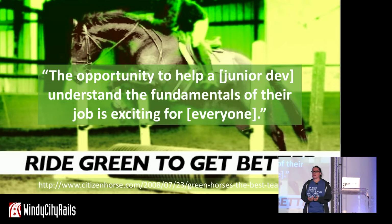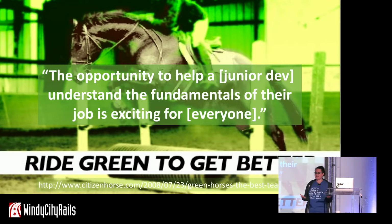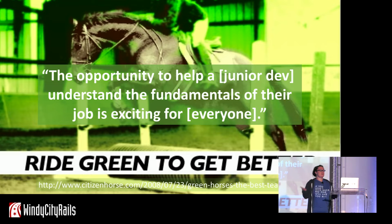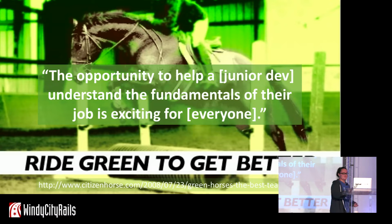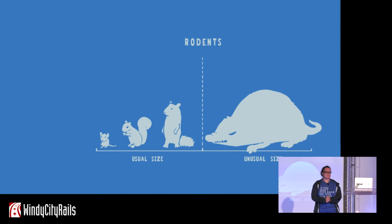You yourself will become better at your own code, at looking at it, at following best practices, and you'll fine-tune your communication a bit, and if it goes really horribly, you will begin to appreciate your current coworkers, which is awesome. That's really good. So there are a lot of opportunities there for everyone if you were to work with a green developer.